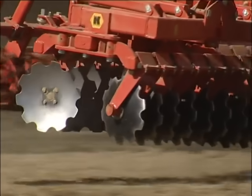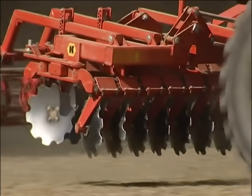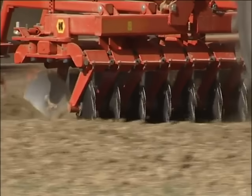This is Farmer Simon driving this tractor. He's one of the fastest ploughmen in the land. Wow!